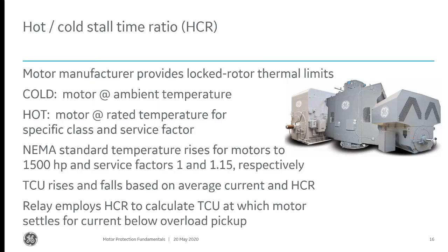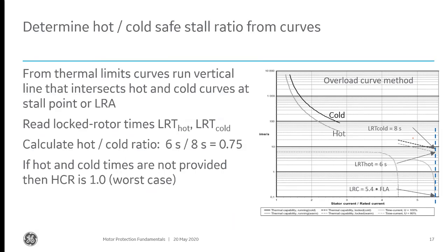So how do you get this hot to cold safe stall ratio? If we have a data sheet and it gives us the locked rotor times in seconds, we can merely take that ratio. That's our setting.